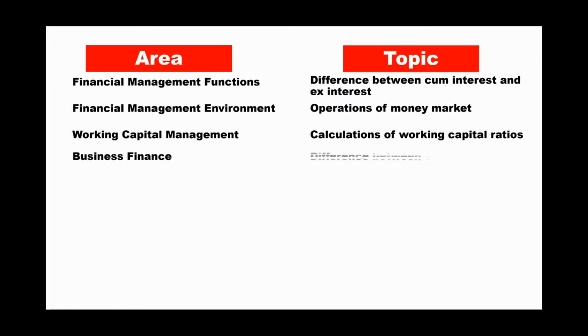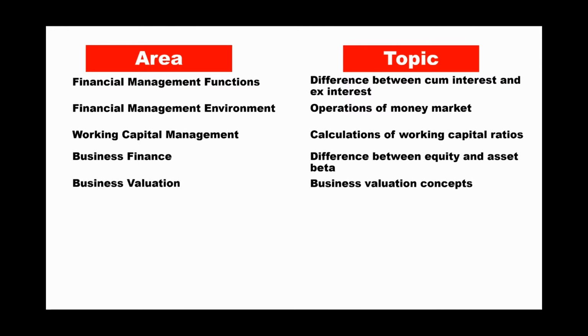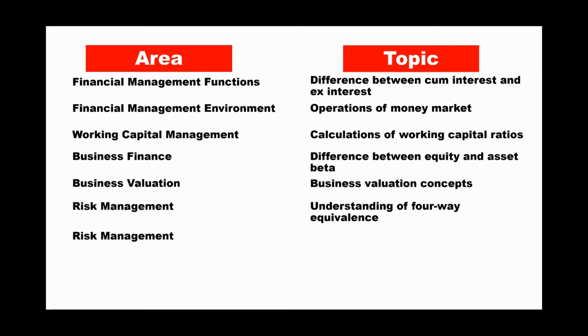Under business finance, the difference between equity and asset beta is difficult for a lot of students. For business valuation, the business valuation concepts are not clear to a lot of students as well. Under risk management, a lot of students don't understand the four-way equivalence well and don't answer it well. And the other risk management topic, the interest rate hedging technique, is another challenge.